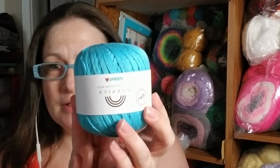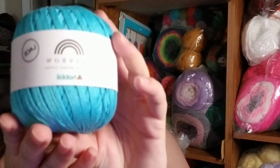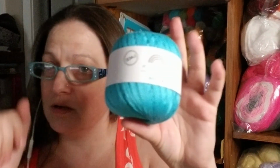Anyhow, she has been collecting from Hobbii their lace weight, which I can't see off the top of my head. So I'm going to put my glasses on so I can read this. These gorgeous ones here. This one is a rainbow, 100% mercerized cotton. Look at that blue. We've got the cardboard in there, so this is like ours from the 70s. It is 50 grams, 1.7 ounces, 280 meters approximately, or 308 yards.